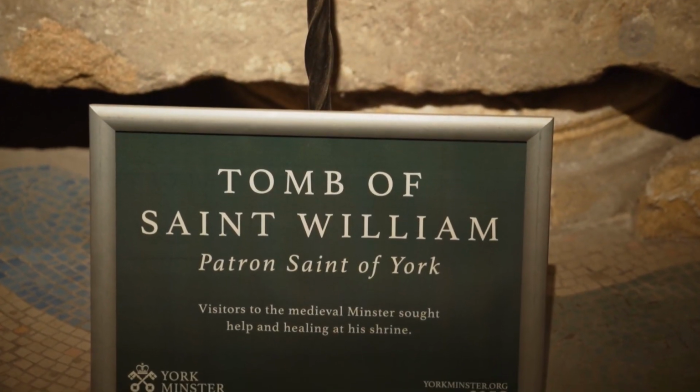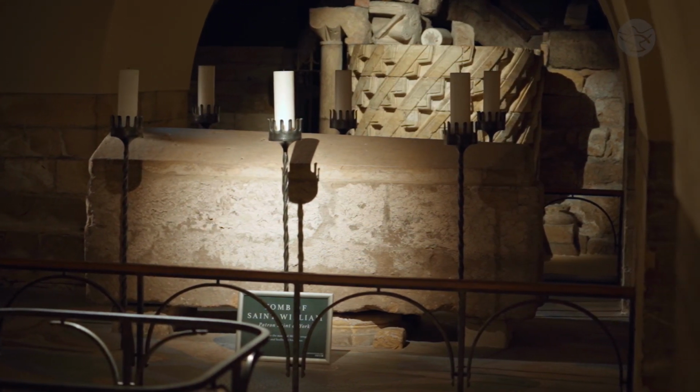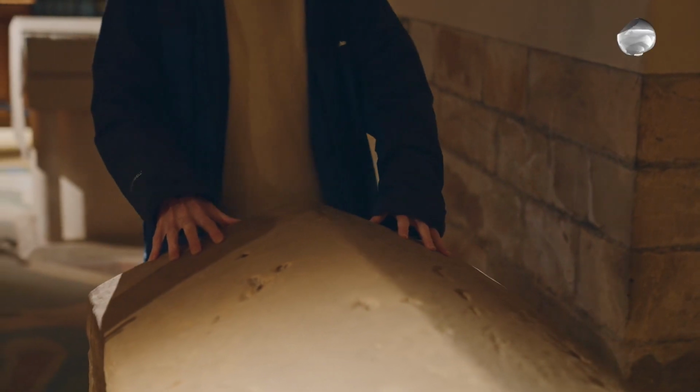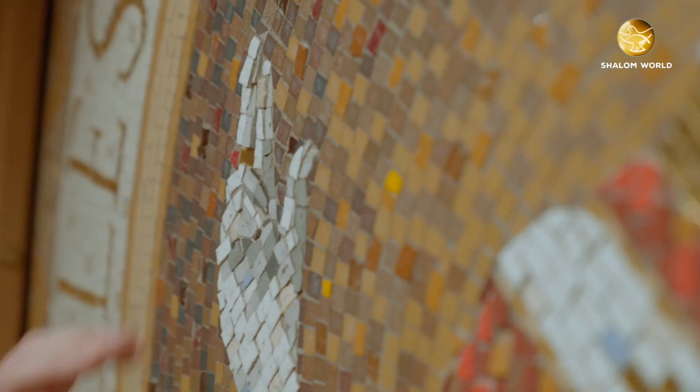And there's some suggestion that there was a third box of bones that used to get passed around. Well, this has only been here since 1968. It was rediscovered during all the excavations under the middle part of the Minster.